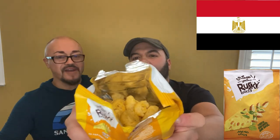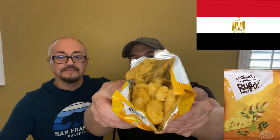Let's see. And this is 46 calories. They look like cheese. Yeah, but they look like little croutons. Yeah, that's what they look like. Grab one.